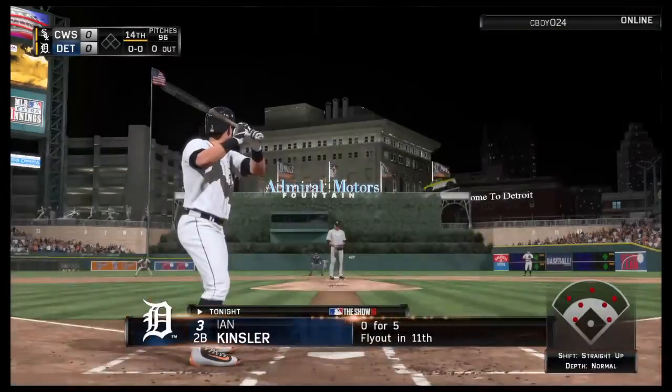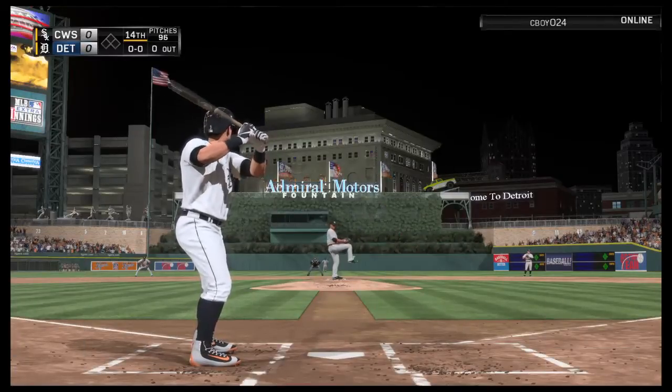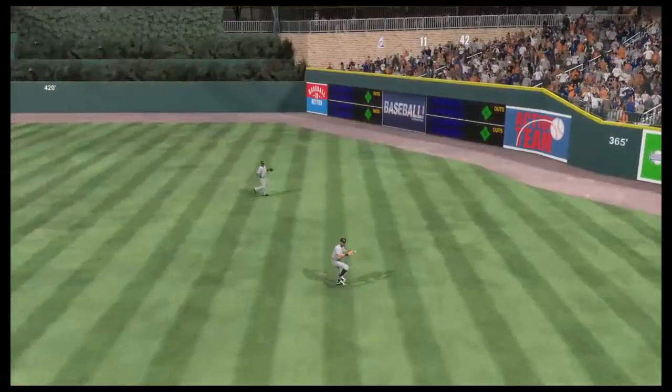Ian Kinsler is set to take his turn, leading things off as they'll try to walk off winners in the bottom half. Lofted in the air out toward right center. Calling for it, Eaton, 1 out.